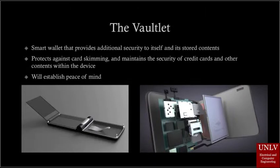This product is called the Vaultlet. It is a versatile smart wallet that will provide additional security to both itself and the contents stored inside it. It will protect against card skimming and maintain the security and status of credit cards and other valuables it carries. People will have a stronger peace of mind when they carry their valuables around with this product.